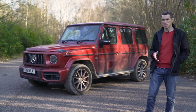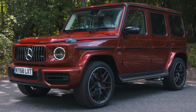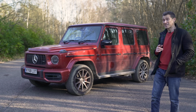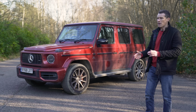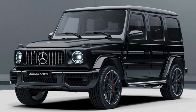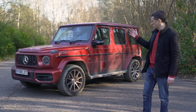Let's start this video by talking about the things I've loved about the G63. So the first thing is the colour scheme. I absolutely adore this red. It's called Hyacinth Red, actually. An inspired choice. I was going to get a blue one originally, I wasn't sure, but I took a gamble on this. And when you see everyone else who drives these G-wagons, they're either silver, white, or black. Those are the colours that everyone else buys. So this just stands out.